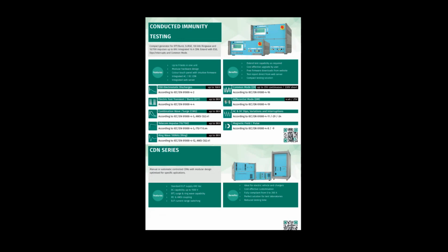The smaller generator shown up top here is the IMU-MGS. This is actually the particular demo unit I'm going to be using today for the demo. The generator can have a maximum of 4 kV or 5 kV test levels. The larger generator shown in the back here is the IMU-MGE, and it can have maximum 6 or 8 kV test levels.